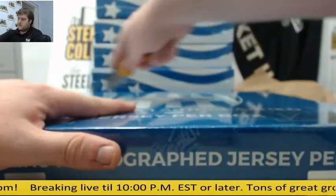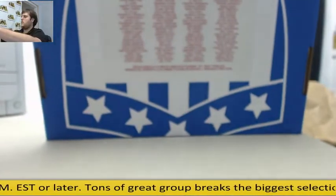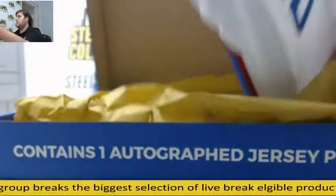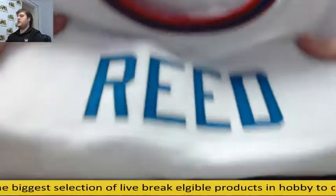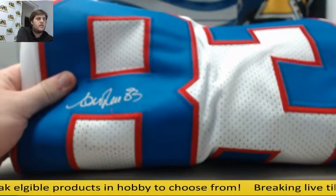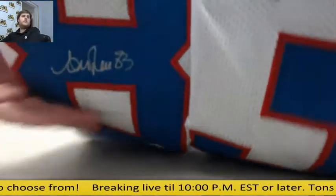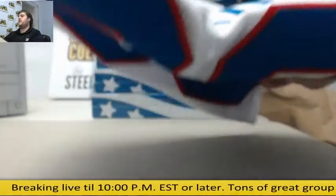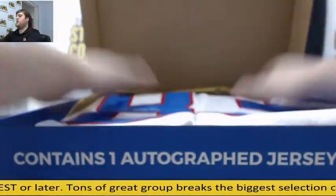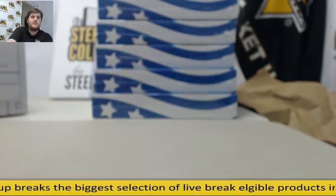Let's get going on our first jersey. What do we got here? I already have another one of these breaks up as well. For the Bills, Reed, 2014 Hall of Famer. Andre Reed Bills jersey right here with the 2014 Hall of Fame inscription. It's a PA guy, Ron Allen. Andre Reed for the Bills. Nice start.